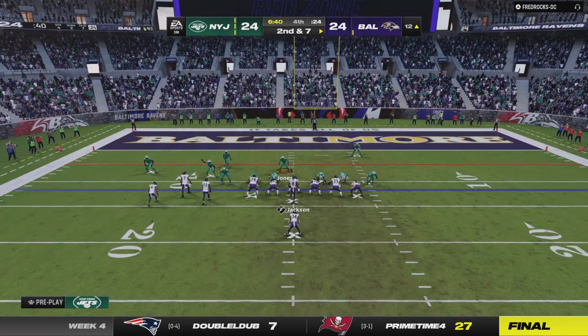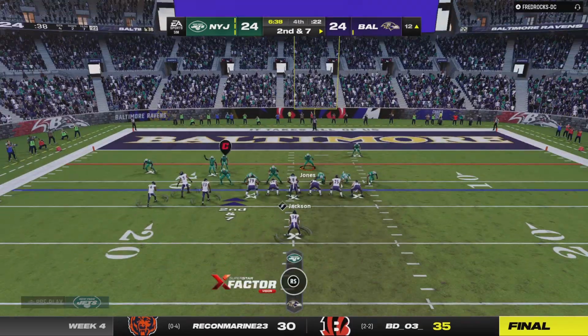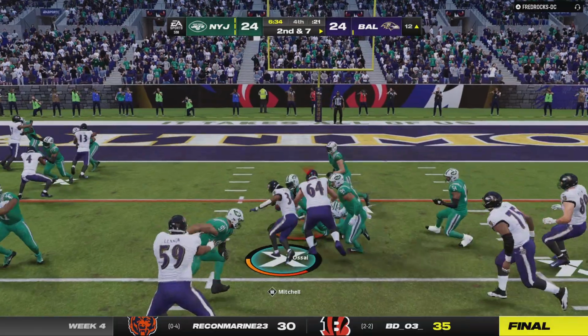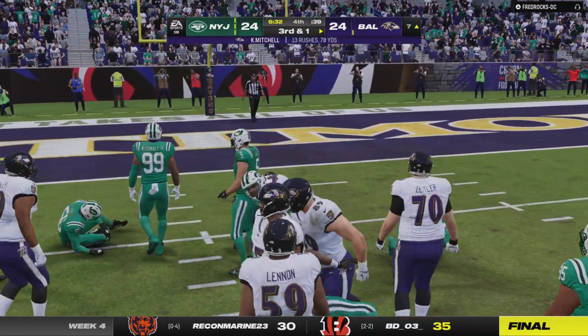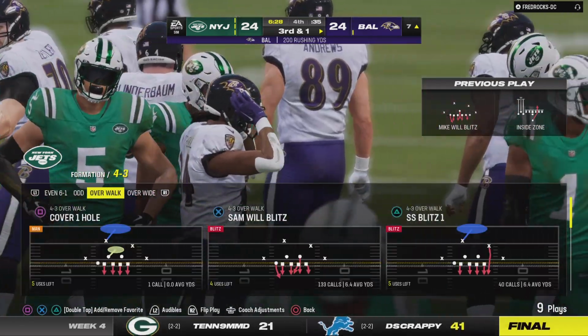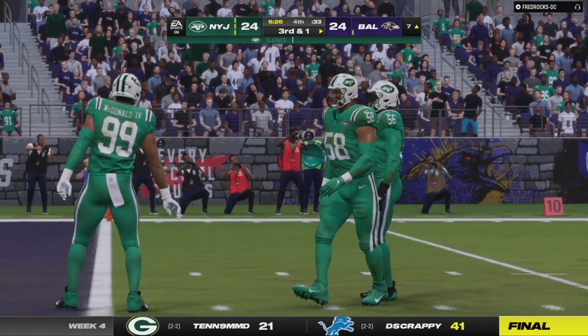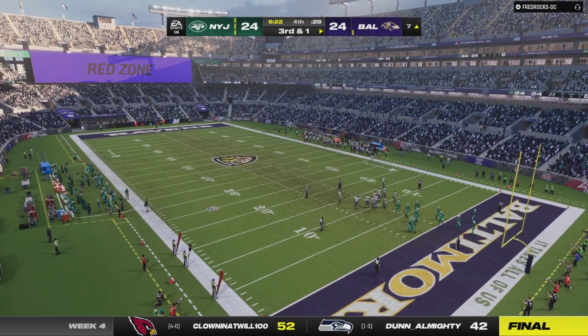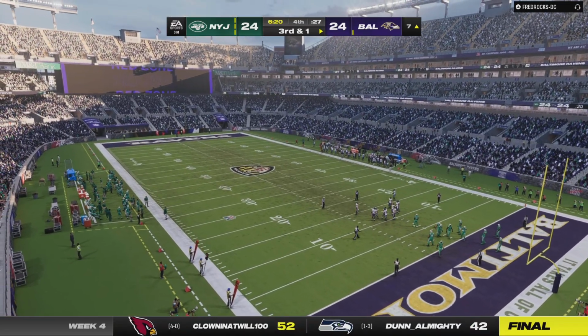And they'll come up 2nd and 7. They run over center with Mitchell. And here he'll get it down to the 7. It's a 5-yard gain, but they'll still be a yard short here with 3rd down now looming. That's a really nice job by them picking up the run blitz and detecting it and blocking it and turning it into a nice run.